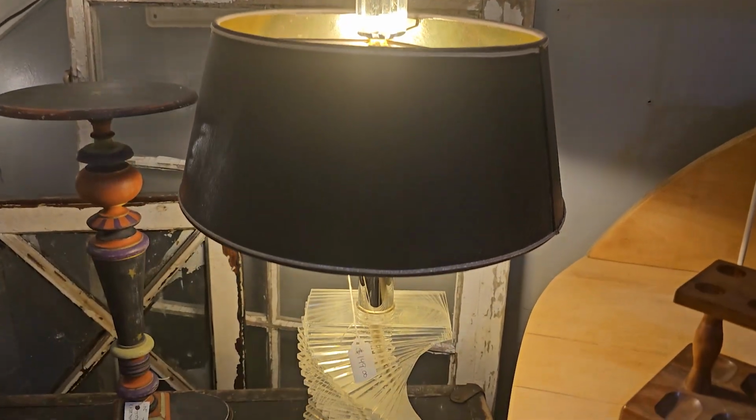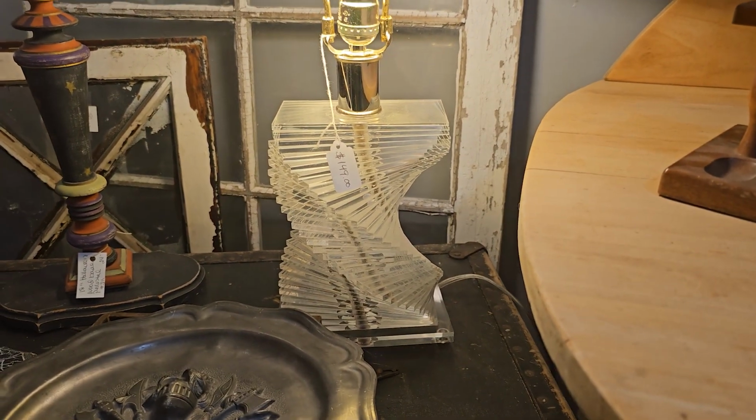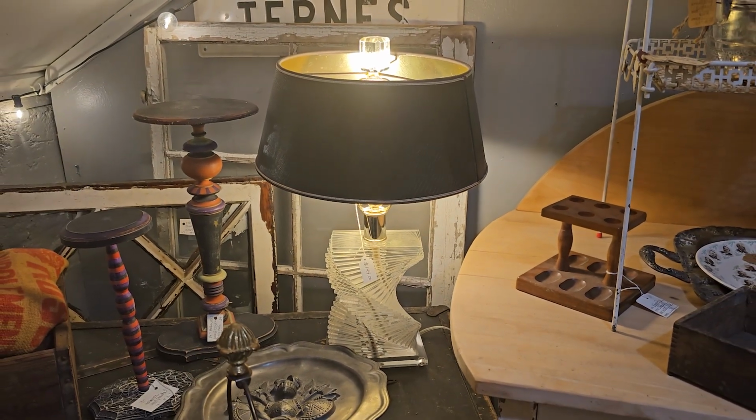I am loving this lamp. I don't know about you, but this is giving me Chanel vibes. I don't know what you think, but that's what I think of when I see this lamp.